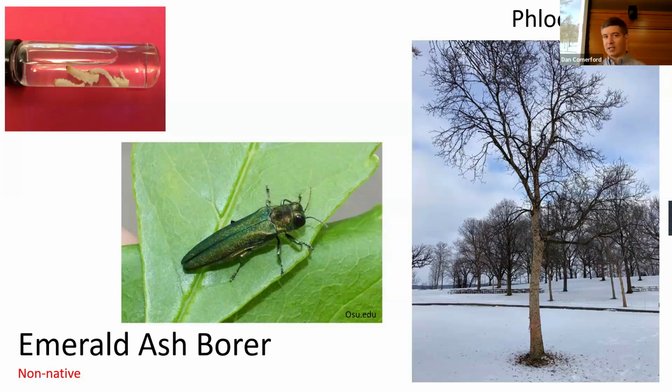I've been dealing with emerald ash borer for over a decade, and I can probably count on one hand the number of adults I've seen on an ash tree, and I've lost track of how many larvae I see everywhere. That's an example of an ash tree that's blonding. You can see that it has very light colored bark, and a lot of the bark is ripped off and lying at the base of the tree.